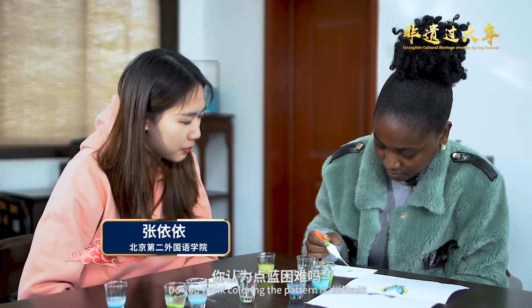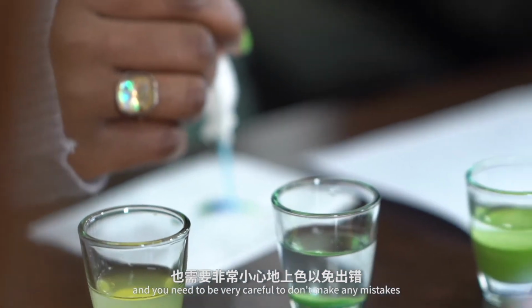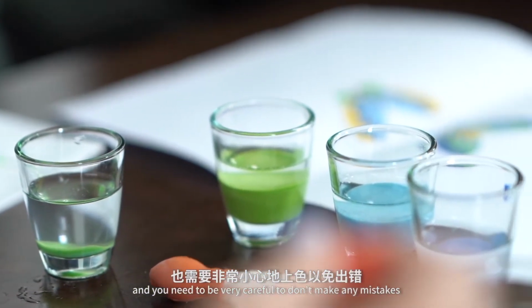Do you think coloring the pattern is difficult? Yes, it's very hard. You need to use different colors and you need to be very careful not to make any mistake.